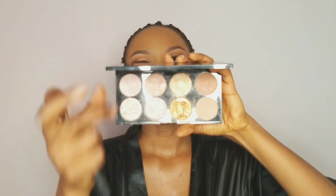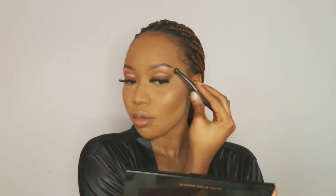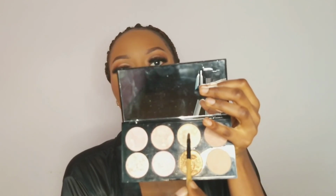So I'm going to use this highlighter from Makeup Revolution, and I'll be taking this golden one. Going in with this other highlighter here for my inner tear duct area. So I'm going to use the orange and brown colors for under my eyes.